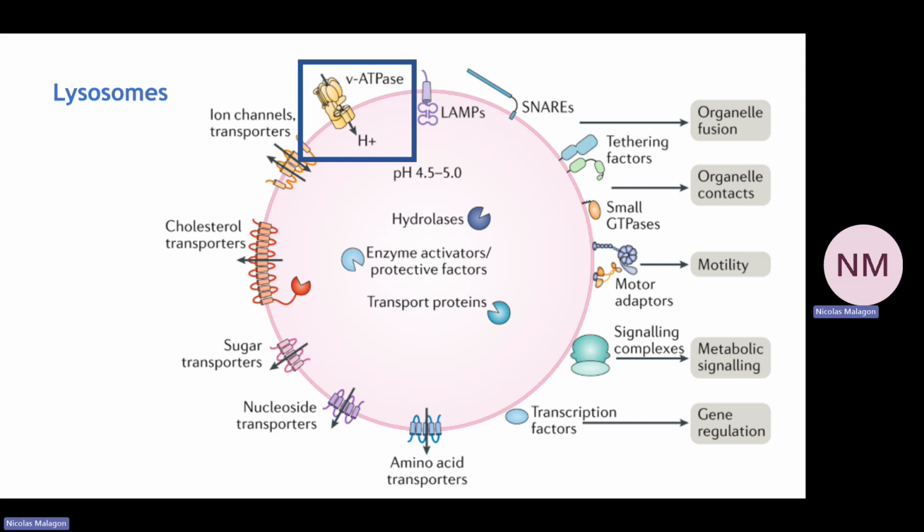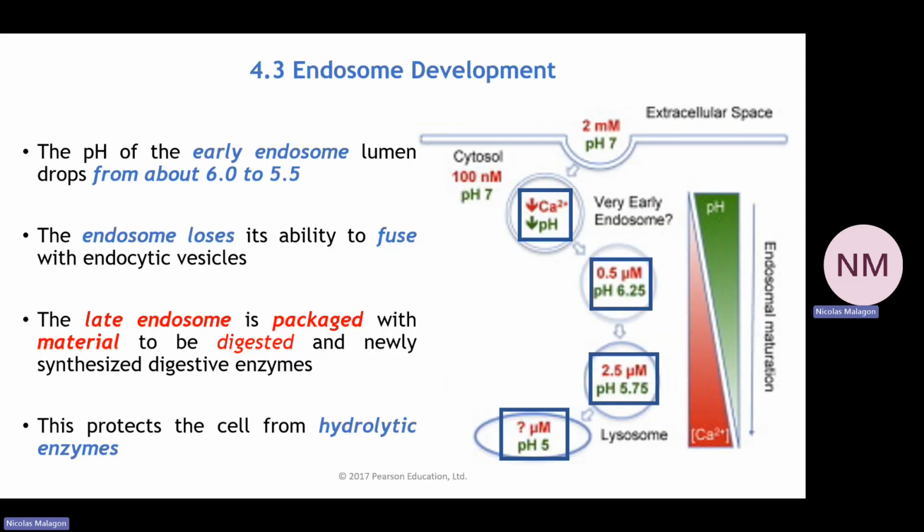And this is the question that I asked Angus. These ATPases that have protons are going to be the ones changing the pH. So here you see the pH of a vesicle starts reducing until it arrives at the lysosome. So it goes from 7 to 5. How is that? Because these protons arrive from there.